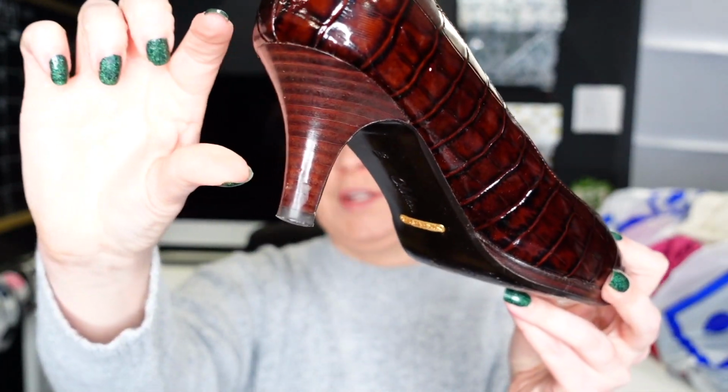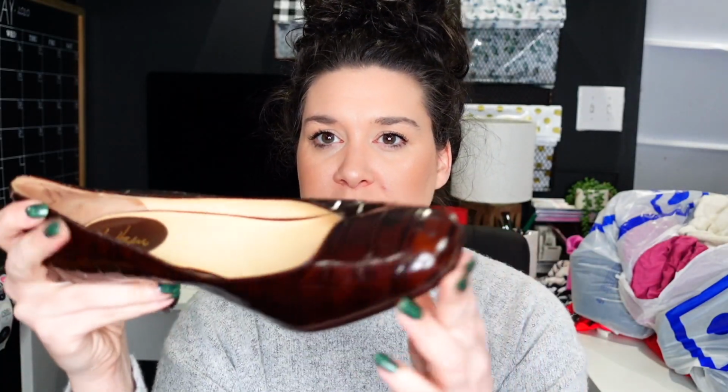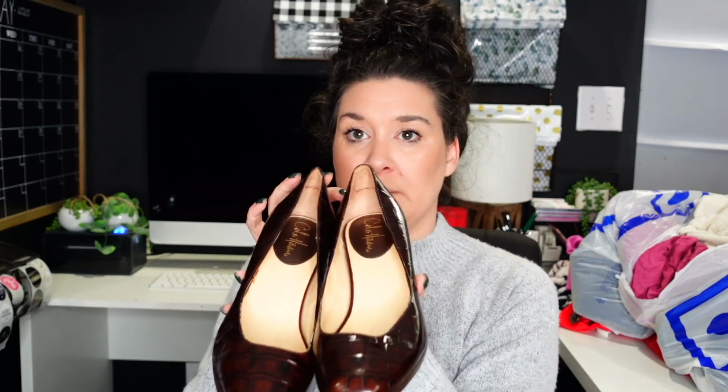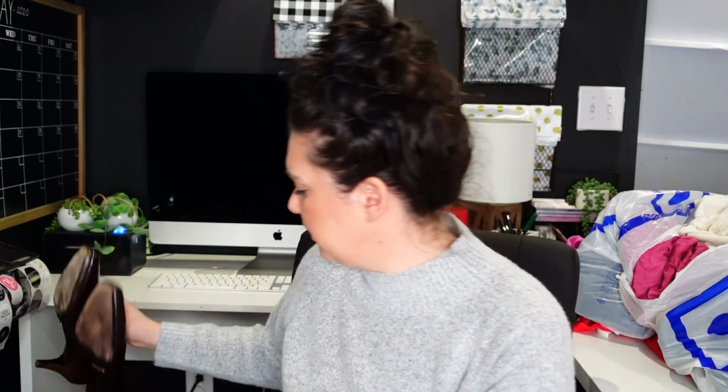Sorry, I'm just trying to find the match. These are Cole Haan. I'm not that excited, but they're square toe, little wooden stacked heel, and they're like a croc embossed print. I mean, they are in pretty good shape. They're a size 9B. I might give these a whirl. They are not the style that I'm looking for, but they are the Nike Air Technology. But you know, there might be someone out there who's a size 9B looking for these, and they're overall in pretty good condition. So I'll probably list those.